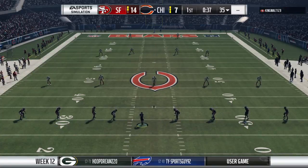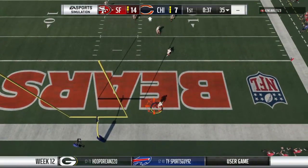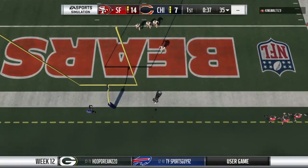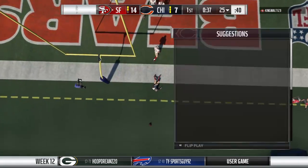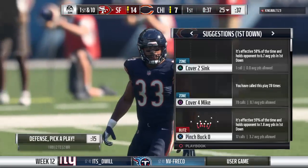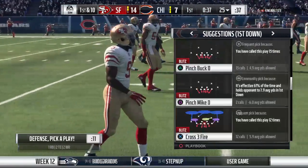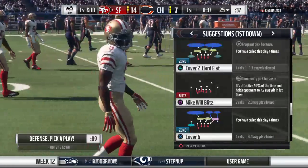Here's the punter, Shum, to send this one away. And they will not get a chance to return this one as it's through the end zone for a touchback. The San Francisco offense getting their last-minute instructions before they take over here. And they're coming off a 3-and-out, my friend.